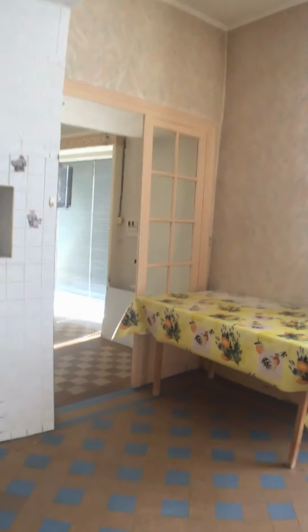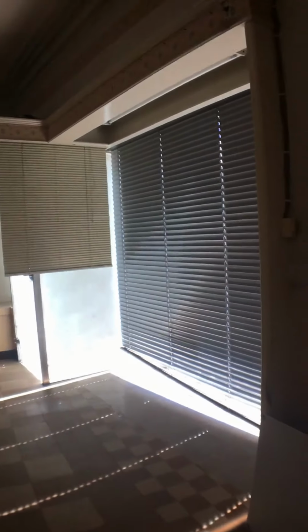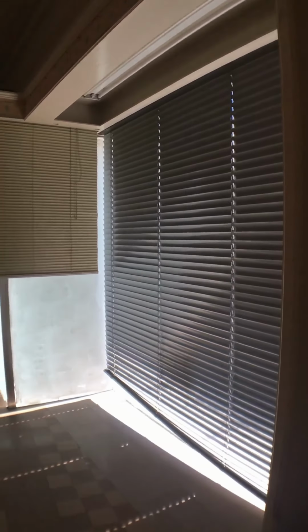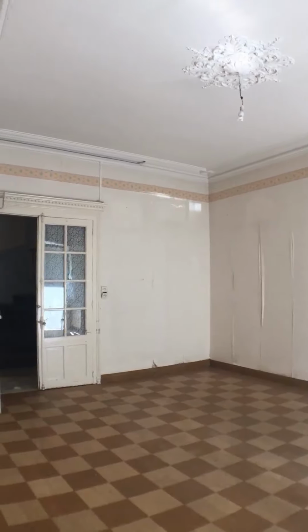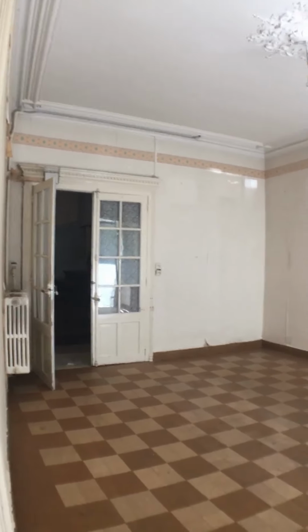Moving from the kitchen, we then lead to what was the former shop, which could be converted back to a salon. So you've got a big shop window that we saw from the outside, the room itself and the doors to the rest of the house. We'll go through those now.